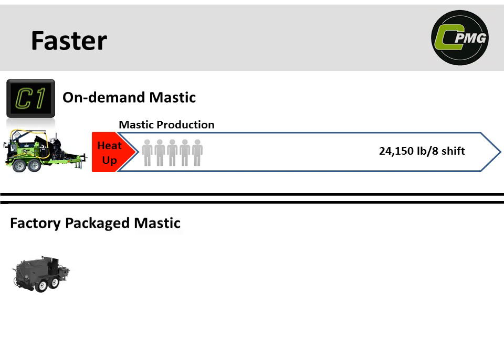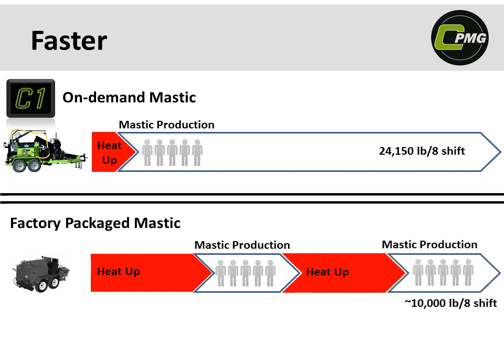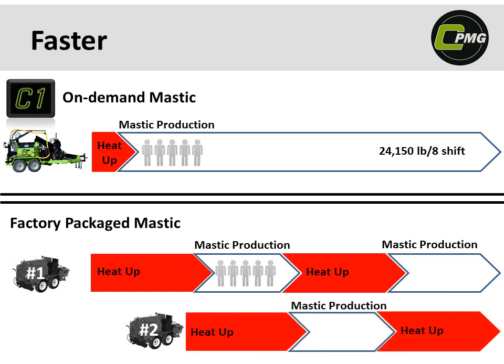Factory package mastic must be heated up in batches, and the heat up process takes time, sometimes 2 or 3 hours. Once the batch is ready to work, the product can be dispensed quickly, as long as the application allows it, of course. The most common 250-gallon machines can produce as much as 10,000 pounds per 8-hour shift, including 2 heat-up cycles. To minimize the downtime to crews, high-volume contractors often resort to buying 2 machines and toggling their crew between them in order to optimize their labor force. Heating product on demand simply makes the job faster, more productive, and results in more consistent mastic.